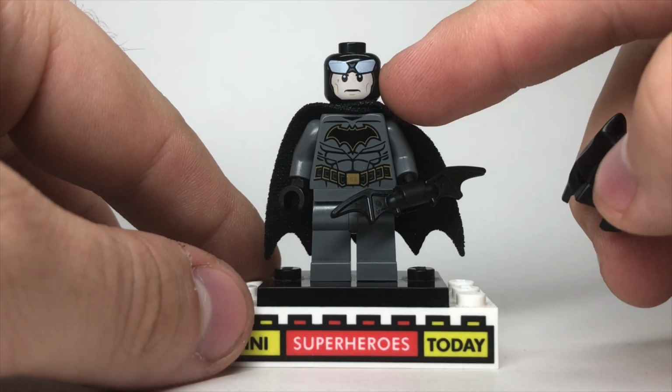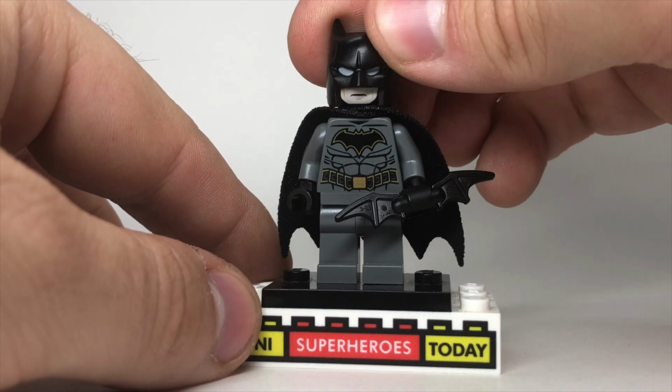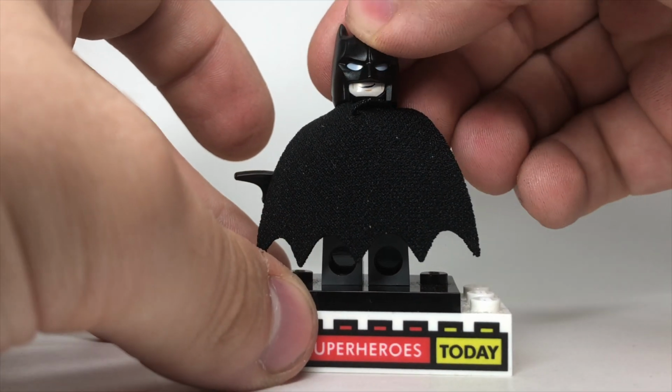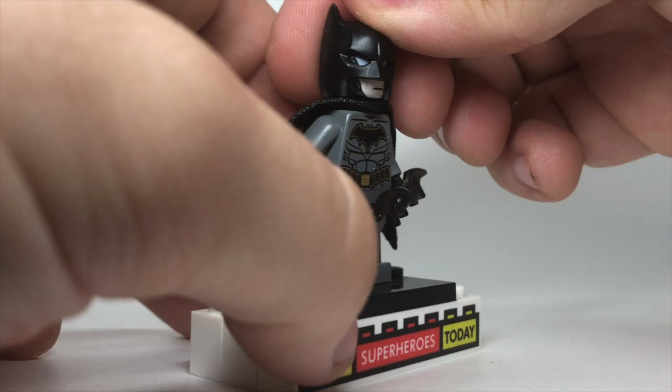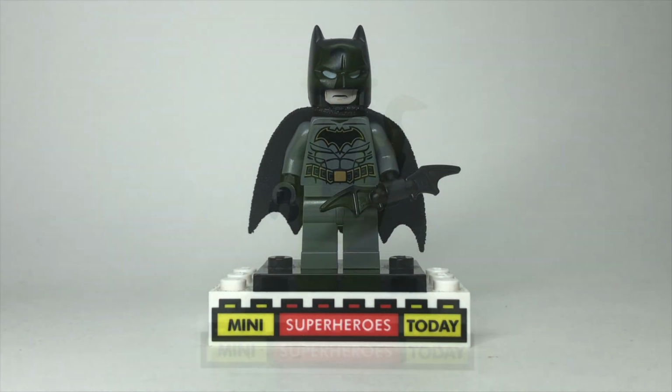But underneath, in the head, you can see that there's these white goggle pieces, so instead of having that white band around his head, it's actually goggle pieces now. So that's one side, and the other side has a smirk. So this is definitely a nice looking Batman figure. It's just a shame that he's so repetitive in this wave of sets.